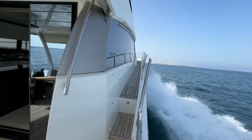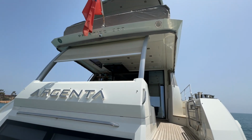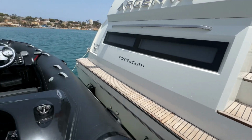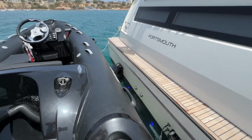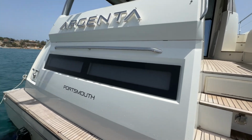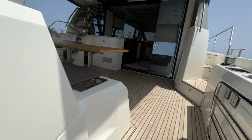So like I say, we're lucky enough to be at anchor here down in Spain, so we can actually see the boat and its true surroundings down here. And then got the bathing platform just off the back here. We're going to have a walk through. I'm going to explain all the different areas of this boat. We're going to come back to the aft cabin that we've got back here, lowering bathing platform, but let's start with this cockpit area because it is huge.